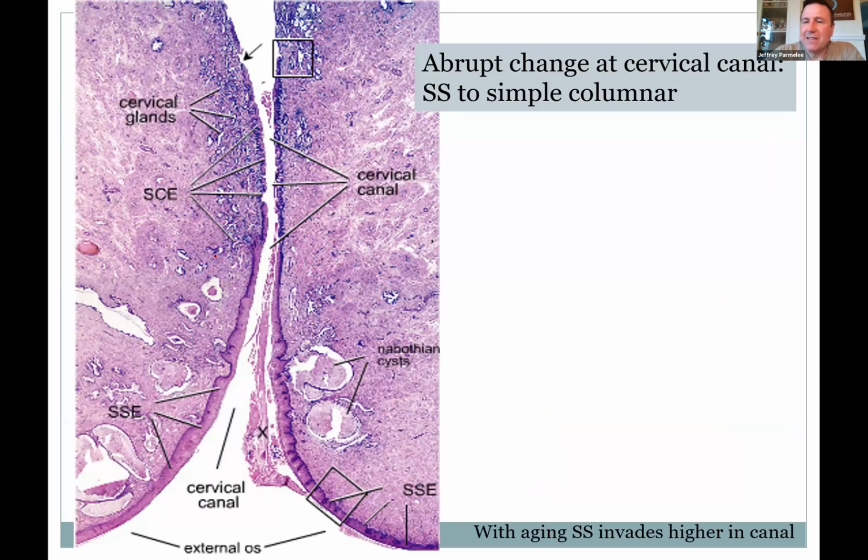I don't need to get too deep into this view of it, but the vagina has stratified squamous, non-keratinized epithelium, and the outside of the cervix has stratified squamous too, to handle friction. Then as you get into the uterus, it turns into columnar cells. It's pretty dramatic when you look at a slice through a cervix. Here's stratified squamous, same as the vagina, and as soon as you get in, it turns into columnar, and in the uterus there are big columnar cells. Interestingly, as you get older, the stratified squamous goes up further.